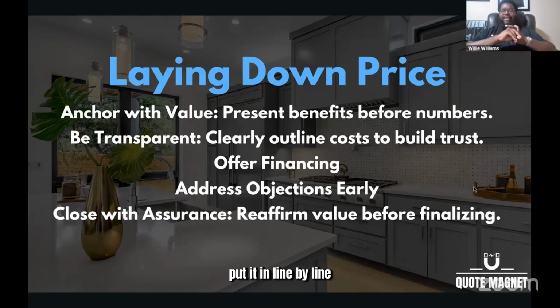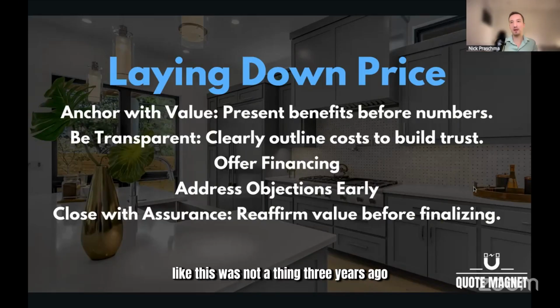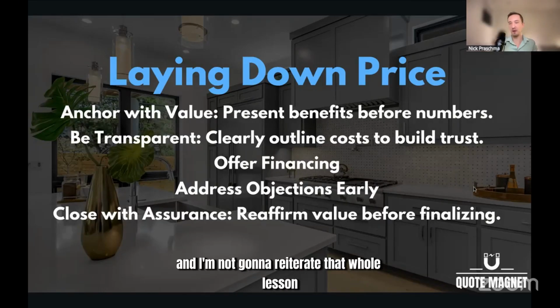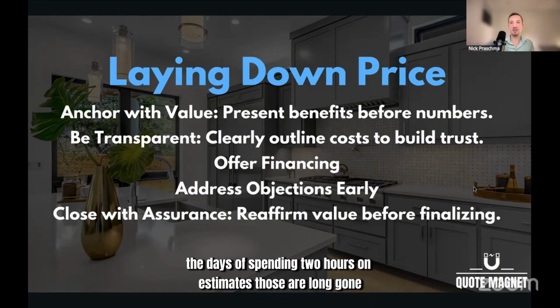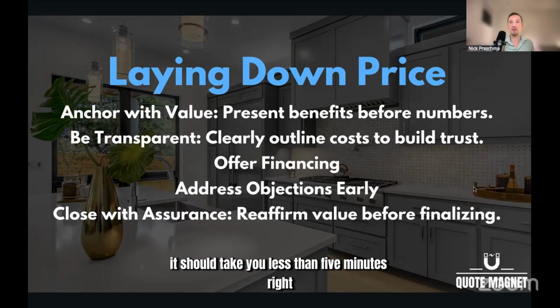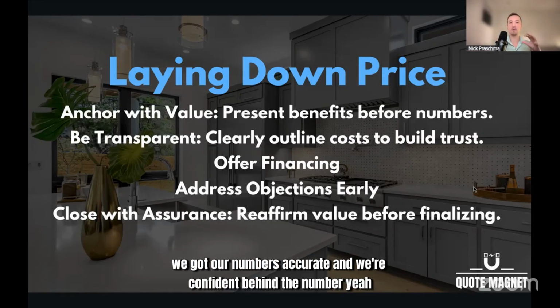Put it in line by line. Trust me. We have so many lessons on using AI for estimates. This was not a thing 3 years ago, but you need to use it now. And I'm not going to reiterate that whole lesson, but the days of spending 2 hours on the estimate are long gone. It should take you less than 5 minutes, right? So let's assume now we're using the AI. We're getting this done in like 2 minutes time. So we got our numbers accurate and we're confident behind the number.